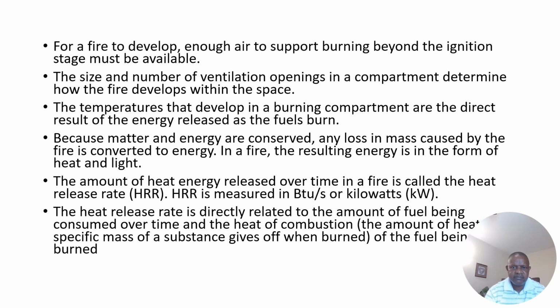For a fire to develop, enough air to support burning beyond the ignition stage must be available. The size and number of ventilation openings in a compartment determine how the fire develops within the space. The temperatures that develop in a burning compartment are the direct result of the energy released as the fuel burns. Because matter and energy are conserved, any loss in mass caused by a fuel fire is converted to energy. In a fire, the resulting energy is in the form of heat and light.